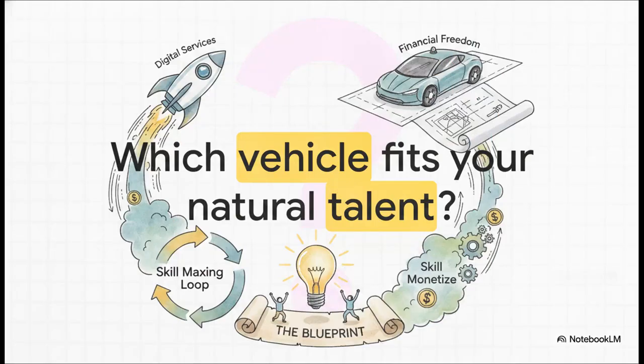So let me ask you, keeping your natural talent in mind, which digital vehicle are you going to choose? Are you going to stay stuck building someone else's dream? Or are you finally ready to become the architect of your own financial freedom? The blueprint is quite literally right in front of you. What's your very first step going to be?